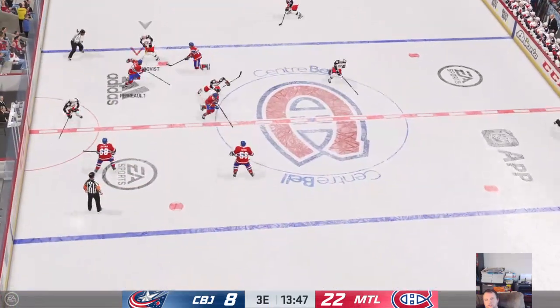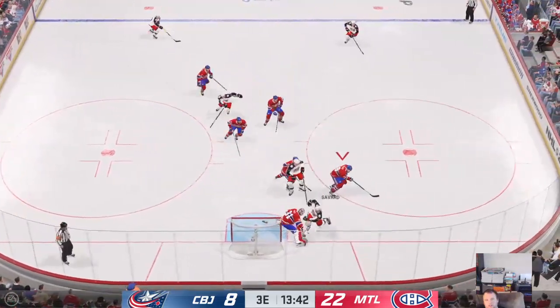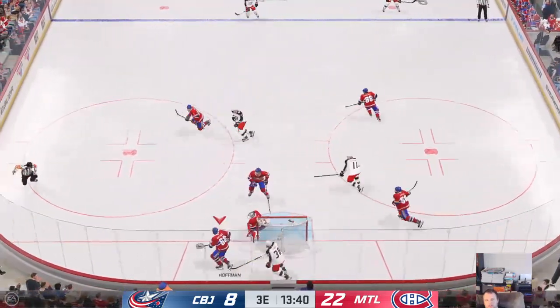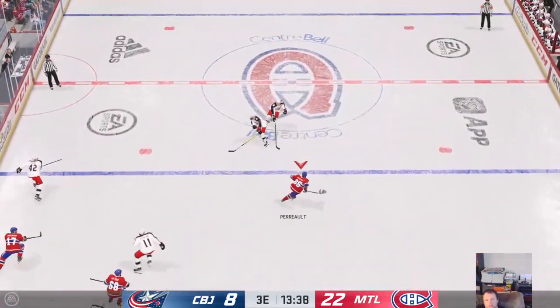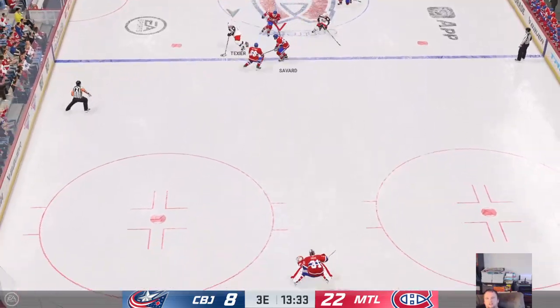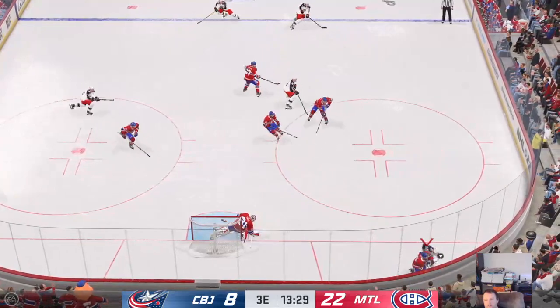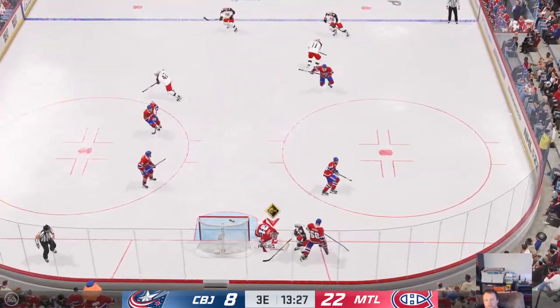Faceoff here in the neutral zone, and we are back underway. Moves it quickly over to Jenner. Big time stop. Sometimes you make a good shot and you just get beaten by the goaltender. I'd say that's one that you put in that category. Intercepts it in the neutral zone. Great reach with the poke check.